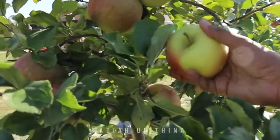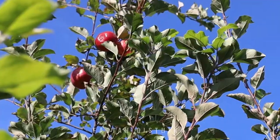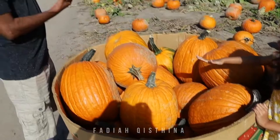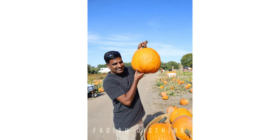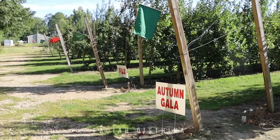Hi guys, we are at Giamarese Farm, if I'm not wrong to spell it. We are here for the apple picking. So they have tomato, they have pumpkin. And these are the apple trees.